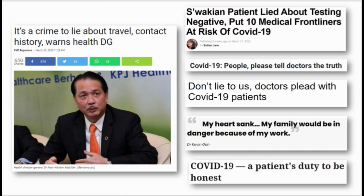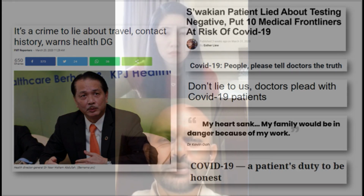A patient lied about his travel history and got himself admitted for 4 days. And I saw the patient twice without wearing proper PPE. And then later on we found out he was positive. So there was a scare. They had to put a lot of us back home for 2 weeks. There was not enough staff in our hospital. So people don't realize the impact that it has if we do not properly segregate patients accordingly. Any patient that comes to our hospital, you are COVID-19 until proven otherwise in our doctors' eyes.